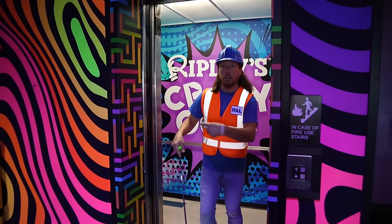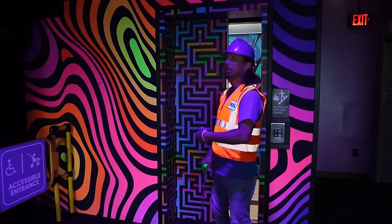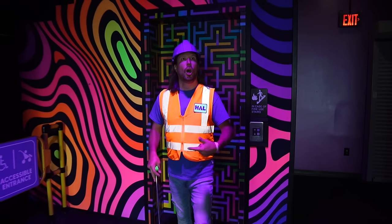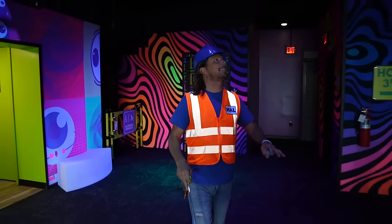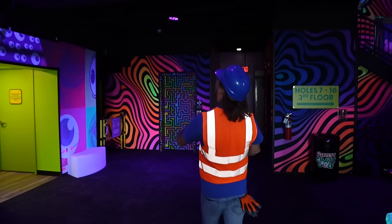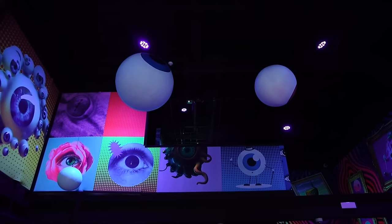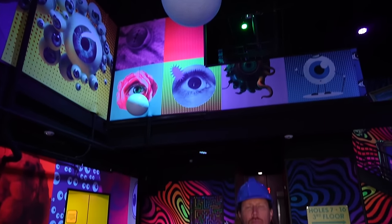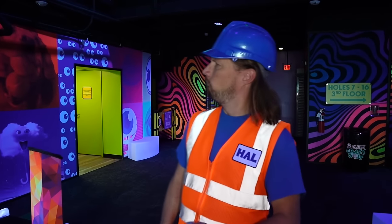Oh, look, they have an elevator to get to the next hole. That's really crazy. Oh, but wow, look at this room. Oh, this is amazing. It's kind of crazy too. Oh, this looks awesome. Wait a minute. Do you feel like somebody's watching you? I feel like somebody's watching me.